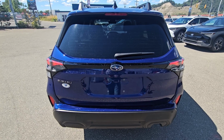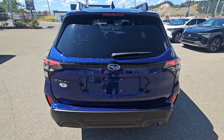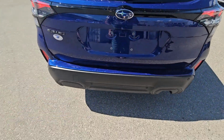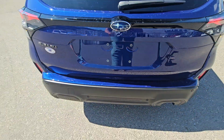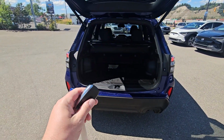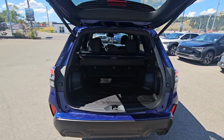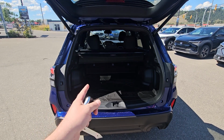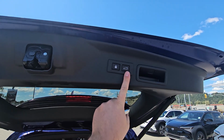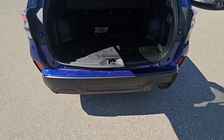Now, we have a power kick gate, which I initially was not a huge fan of, but it's grown on me. So long as the key's on your person, you walk up, you do the kicking motion, and then back up. You have to back up or it won't open. It has to sense the key moving away. Now, initially I wasn't a huge fan of that. I like the Outback style, but I'm seeing the benefit to this. And the benefit is, if I grab something out of here, my hands are full. I don't have to reach up and press these, lock, close, or pull down. I can also do the kick motion to close it, and I'll show you guys that in a second.